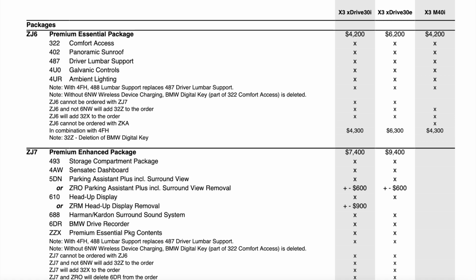Oh yes, and gallery controls got moved down from the enhanced package, is now part of that essential package. And that enhanced package for the 30i is staying at $4,700, but on the hybrid, it did get a price decrease from $16,000. But on the hybrid, the enhanced package no longer includes the rear side sunshades, the adjustable rear seats. Both of those have been removed from that package.